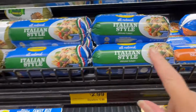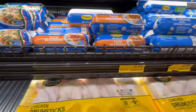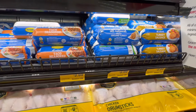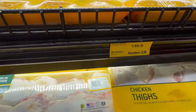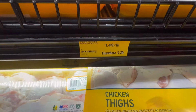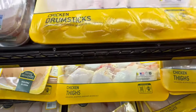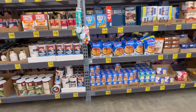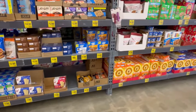This ground turkey Italian style was actually pretty cheap, $2.99 taco seasoned ground turkey. That seemed like a good deal. And then these chickens were $1.49. $6.79 is a great deal on a whole bunch of chicken. The rest of their stuff was pretty regularly priced.